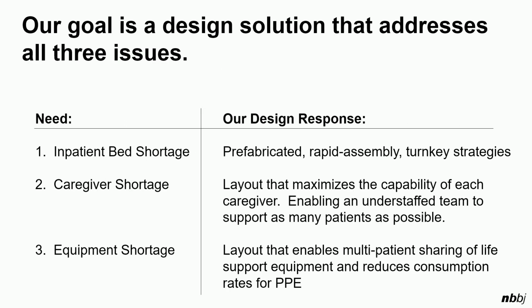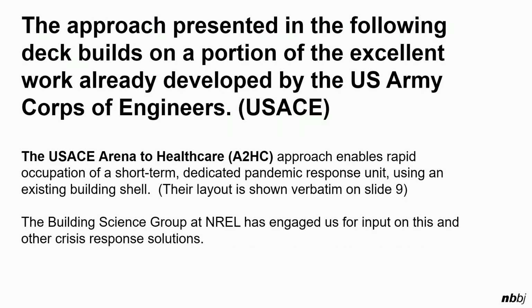So for the need tied to the bed shortage, we're addressing it through prefabricated, rapidly assembled turnkey strategies. The caregiver shortage is addressed through the layout of these prefabricated components, a layout that maximizes the capability of each caregiver and enables an understaffed team to support as many patients as possible. And in terms of equipment, we're also working up that layout in a way that enables multi-patient sharing of life support equipment and reduces the consumption of PPE.